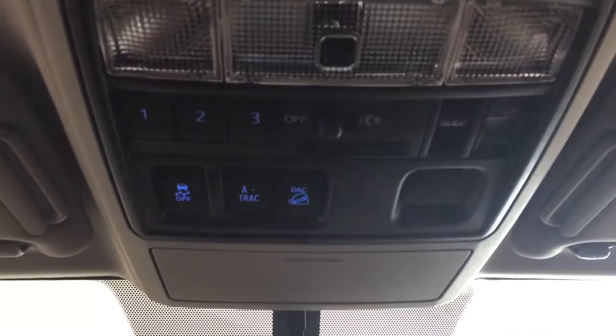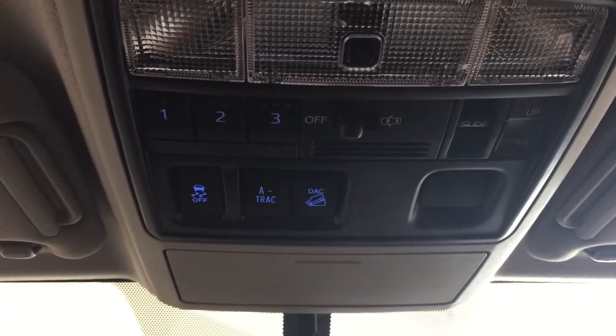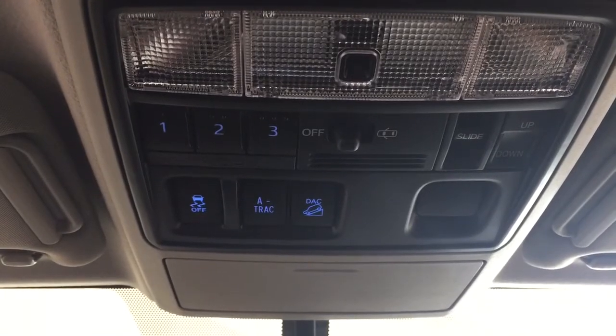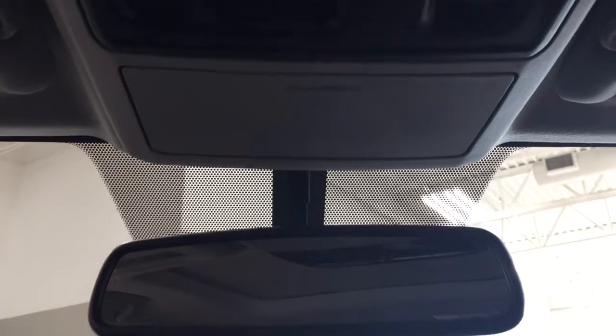And if we take a look just at the top here, you have your auto dimming rear view mirror, and a couple of the controls you'll find include your integrated garage door opener, traction control on and off, A-TRAC, downhill assist control, along with your open and close and tilt up and down feature for your power moonroof. Now, at the very front here, you'll see your sunglass case holder.